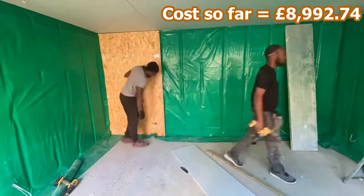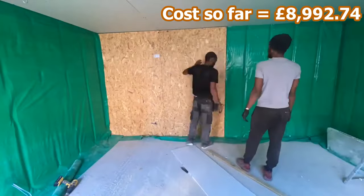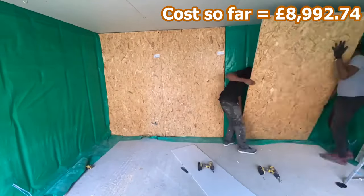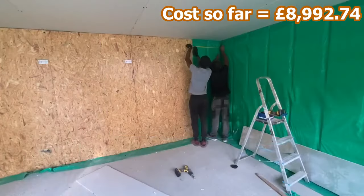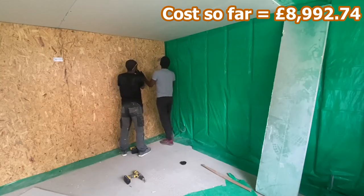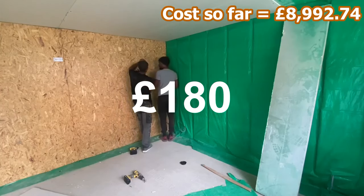We also installed some OSB on the rear wall of the house. This was just to create a stronger wall because there was going to be a lot of shelving and so on fixed to that wall. Being that the wall is a cavity wall, so it's hollow, you wouldn't need to find the joists. So you can just screw things straight onto that board. I think we used 18 mil in the end on that back wall. And the OSB for that was £180, which was 4 sheets at £45 each.